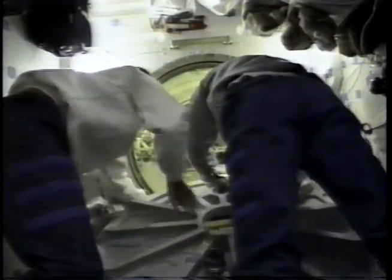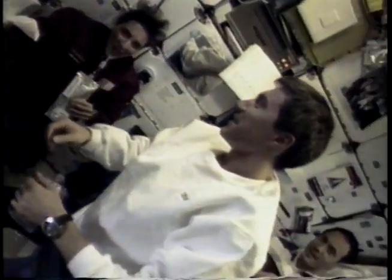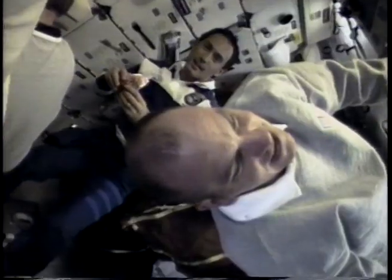Here's Sergey and Rick opening the hatch so those guys can come in. So with a little more room on the middeck, not too much more, we broke out the drinks and some food. Rick, being a big eater, had already chowed down and was getting into his email.